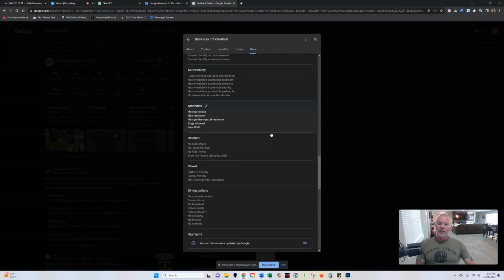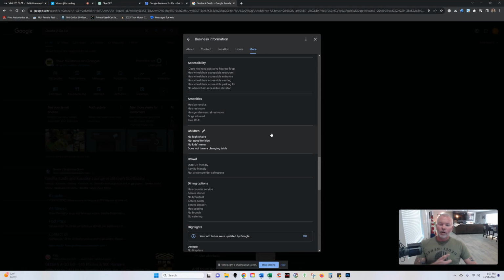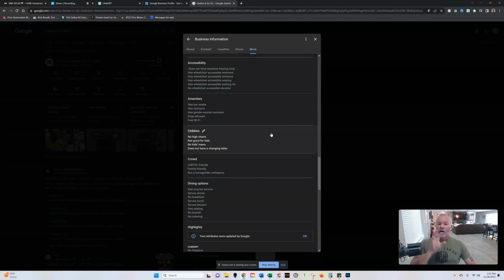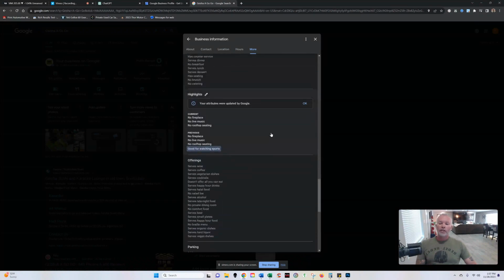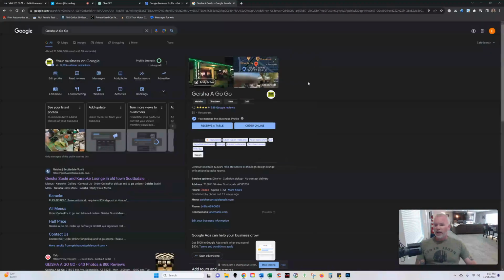All your Google attributes are filled out. These are all the attribute questions. There's about 50 of them. They're yes or no questions. Even if it's a no, don't leave it blank. Put no. We want to be thorough. The more thorough we are, the more Google likes our information. Anyway, once you get all that stuff in there, you can take the stuff generated from ChatGPT.